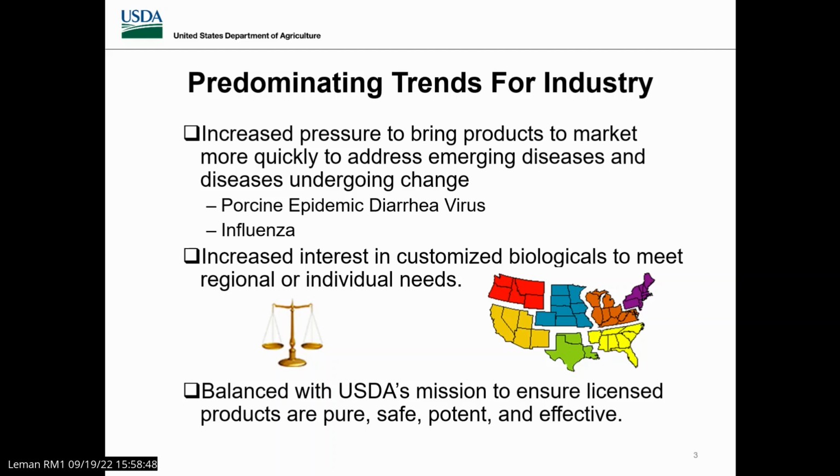There's also an increasing desire to have customized biologics. You've got a unique thing in your area, you're trying to deal with it, whether it's on a farm basis, a flow basis, a regional basis. So there's a lot of interest in being able to have vaccines that'll work that way.